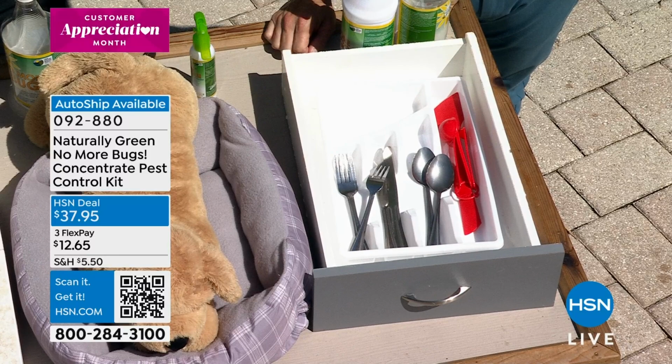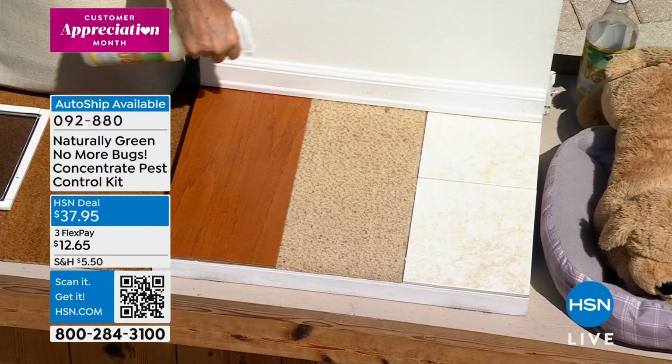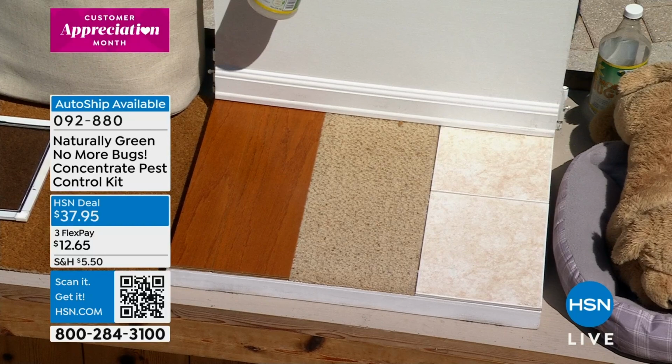Then inside the house, how about any type of floor, linoleum or carpeting or hardwood floor, it doesn't matter. Get the baseboards, get the corners. And spray it around those edges too where they come in. Like spray it like the screen door, those tracks on the door. Yep. They won't even make it in.